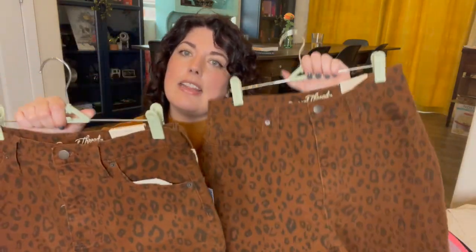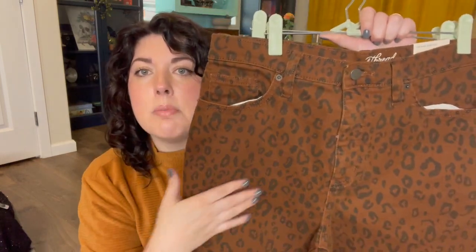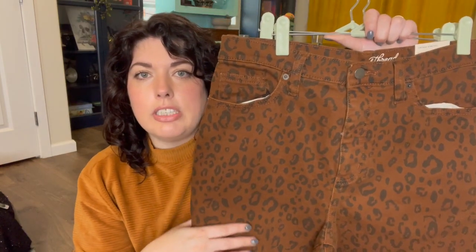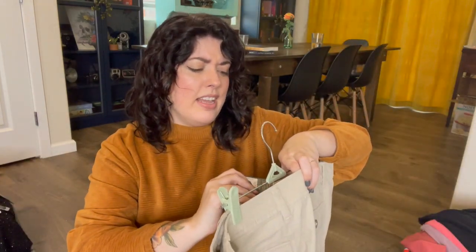Next up, I have 2 pairs of these Universal Standard jeans, which is sold at Target. This is a size 10 and this is a size 8, and they are both the vintage straight, so high-rise, super high-rise, kind of a relaxed straight leg with this really cool animal print on that. I think that's cheetah or jaguar, I don't know. But I think these are super trendy. I think they should do well, especially with new with tags. Another new with tags item. I guess I was having luck that day for that.